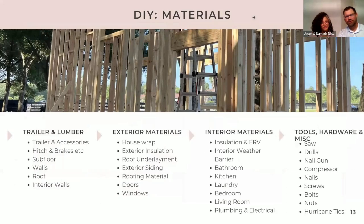Let's talk about materials, DIY materials. We're going to get into the prices on the next slide for all of these different columns here. But here's just, like we talked about, ingredients of a cake and getting your shopping list together. This is not extremely comprehensive, but a good overview of some of the things you need to consider of what all different things can cost. So where do we start?